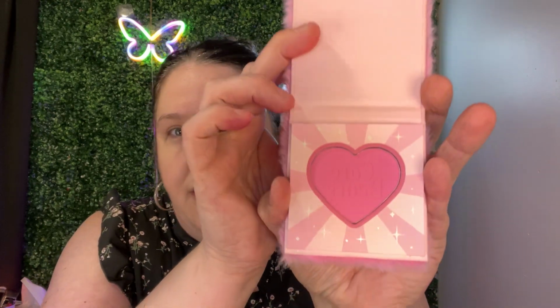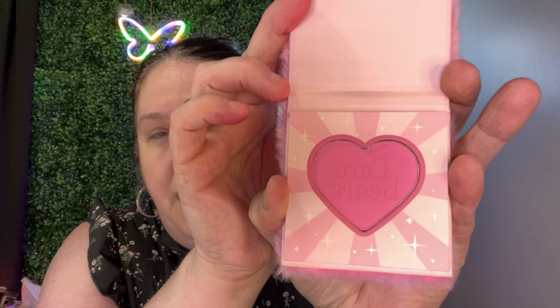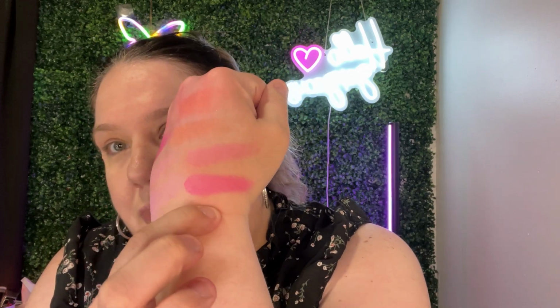So this is what it looks like. And you can see Care Bears, and it's got this fuzzy packaging front to back. This is still available. If you go to sheglam.com, it's still available. And also Shein.com sells it too. So there is the Care Bears blush, which is really beautiful. It's pigmented. It blends out beautifully. It looks beautiful on the face. It's matte. Doesn't have any glitter in it.